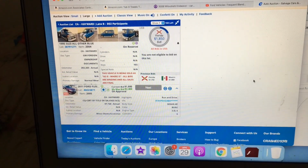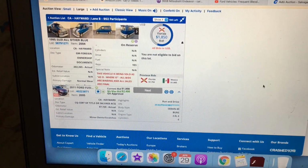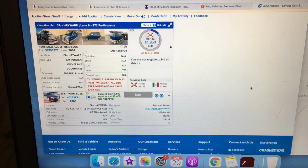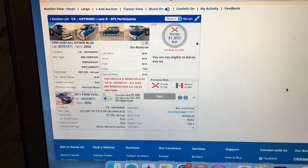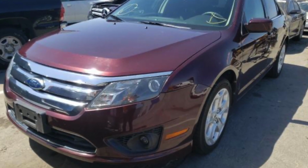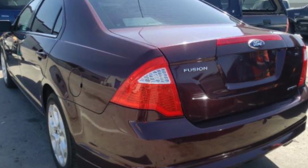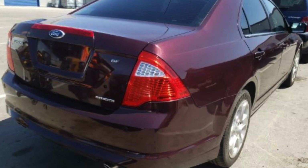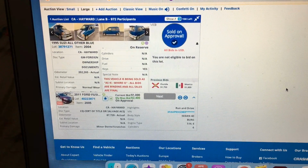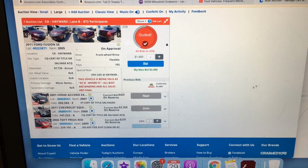Alright, so let's check this out. Next car we're trying to bid on is a 2011 Ford Fusion 3.0. As you can see, it's coming up. This car is... Alright, so we've been outbid.